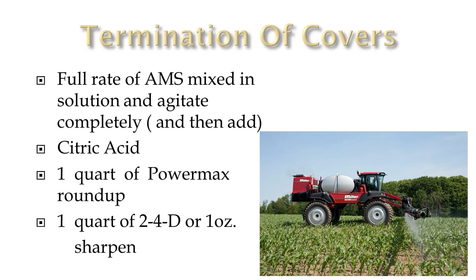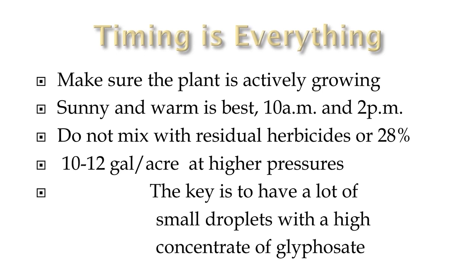With ryegrass, the only way to terminate it is chemically. You can roll down cereal rye and a couple other things if you're willing to wait till they're more mature to get them crushed down. But on our operation, we spray out our annual ryegrass every spring. So just real quick, AMS goes into our tank solution first. AMS is a water conditioner, and we need to put it in there to condition our water. And it's always good to know the pH of your water and the hardness of your water. Citric acid in our mix is to lower the pH of the water. So the AMS conditions the water, but the citric acid lowers the pH of the water. We're trying to get it down below 5.5.